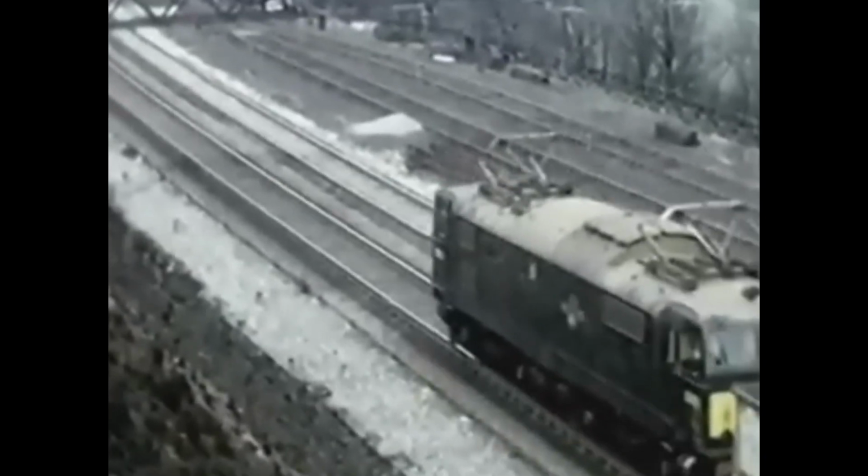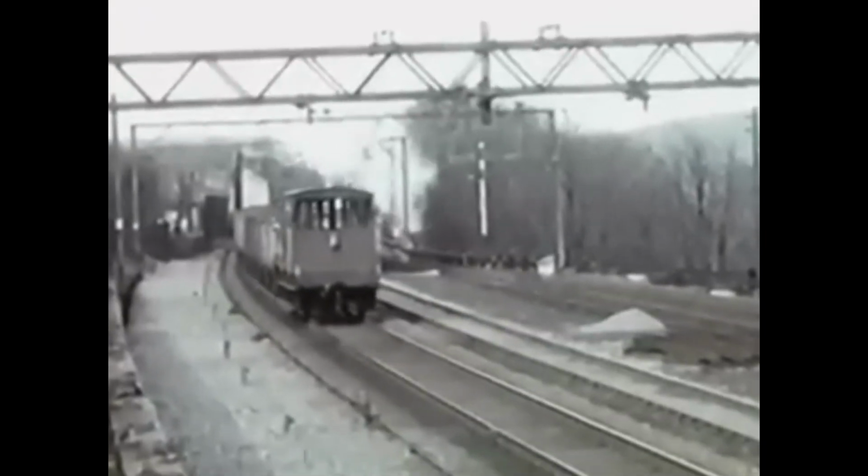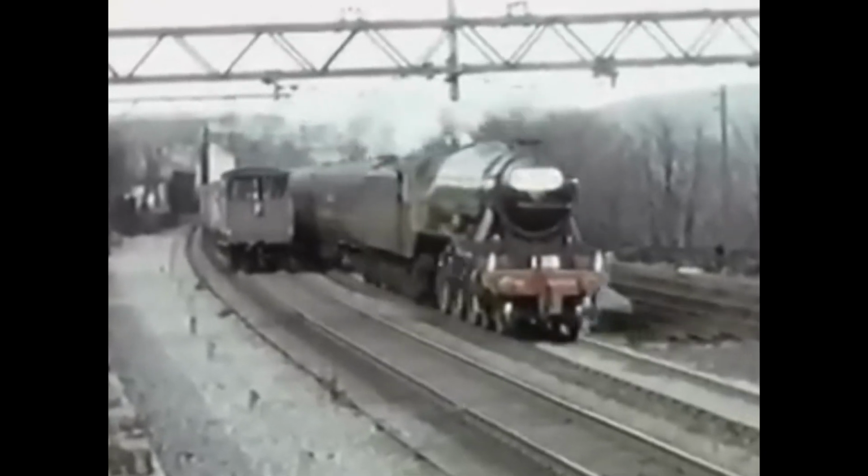The condition of Hazelhead Bridge signal box had deteriorated steadily since closure of the station in 1950. On the 18th of April 1964, enthusiasts hardly gave the passing Class 76 a second glance as they waited for an eastbound SLS special headed by the newly preserved Flying Scotsman.